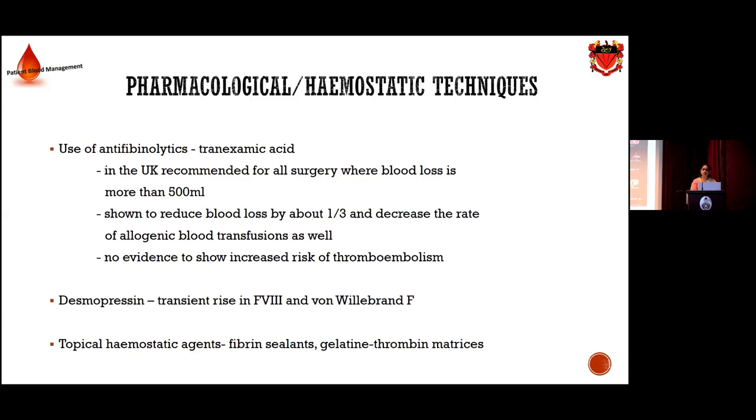Then we can use pharmacological and hemostatic techniques like tranexamic acid. This has become a very, very popular drug now. And in the United Kingdom, some of the guidelines recommend to give tranexamic acid as a prophylaxis when the blood loss is expected to exceed 500 ml. And it is shown to reduce blood loss by about one third and decrease the rate of allogenic blood transfusions as well. And tranexamic acid has no evidence to show that it increases the risk of thromboembolism.